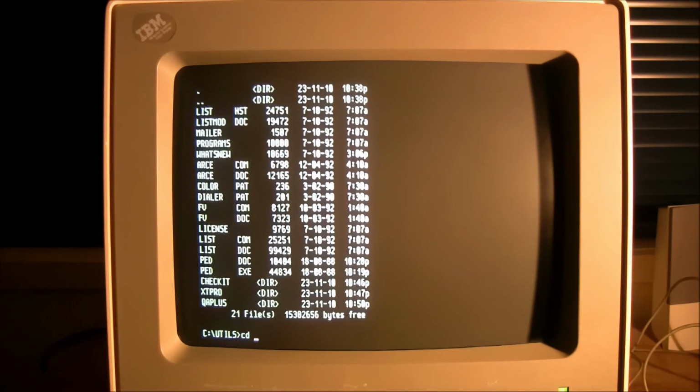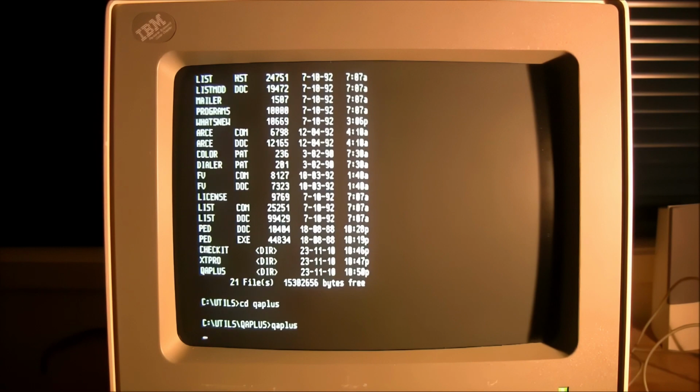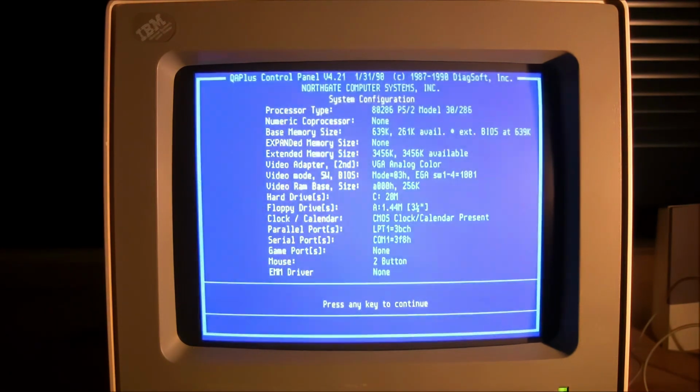One more thing to look at. I've got a benchmarking program here, QA+, so we'll just run that and see what it says about this particular machine. First thing it does is it goes and looks at what we've got. So there you can see the configuration of our machine, what it has and hasn't got.